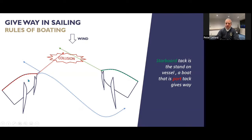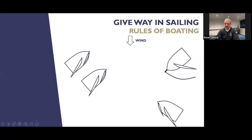The port boat shouldn't make small incremental movements because the starboard boat won't be able to see those. It needs to make a really big gesture so it's obvious that they are intending to come round behind the other boat or turn the other way. So it needs to be big movements that are pretty obvious for everybody what their intentions are.